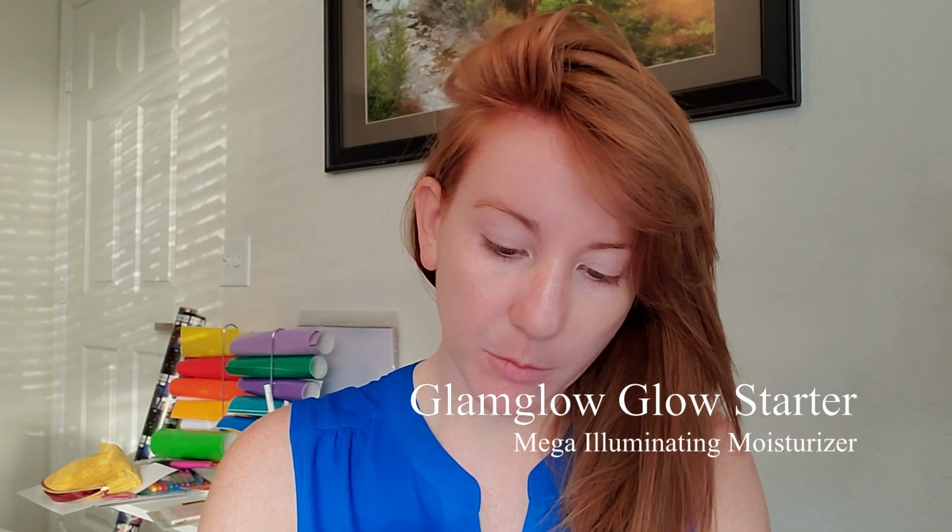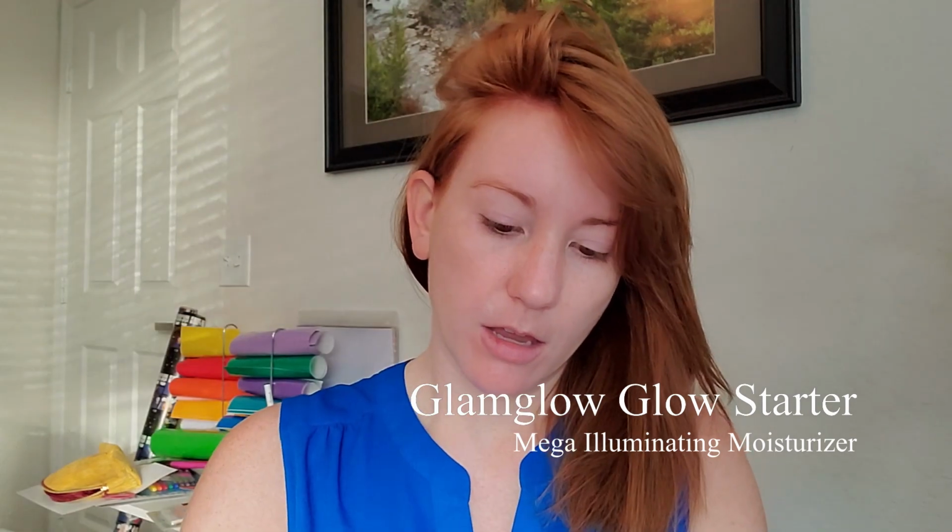So good. So I am feeling like my skin is a little bit drier than usual, probably with the cold front that is in Florida right now. So I am going to use the Glamglow Glow Starter Mega Illuminating Moisturizer. And I think I got this from Sephora a long time ago, but that's going to be my primer, and I'm hoping it keeps my face extra hydrated.